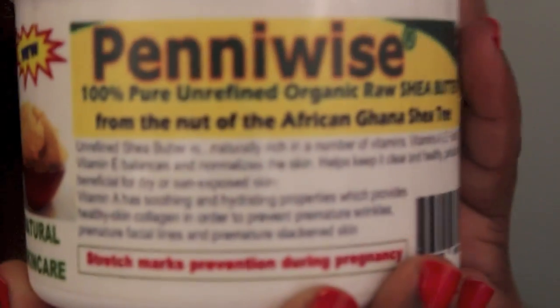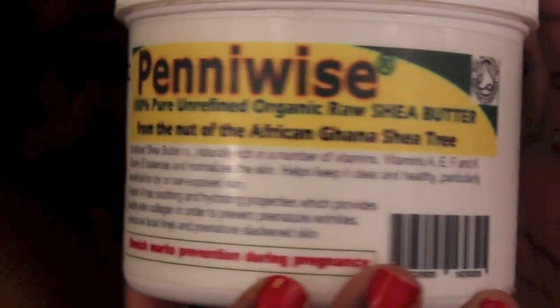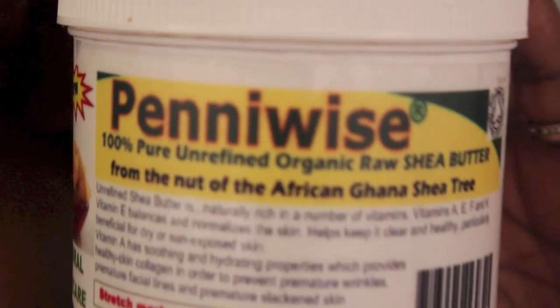It tells you that the shea butter is unrefined, naturally rich, enriched with vitamins A, E, F, K, never heard of those. And yeah, it's just telling you everything that it does as far as stretch mark prevention. I'll actually let you guys see that. It tells you about stuff for stretch mark prevention, how this is good for people who suffer maybe with eczema, dry skin. Of course, you guys know it's the number one reason. And I believe early on I did tell you guys that I had stretch marks when puberty finally hit me hard. And yeah, this is basically what I used to clear that up.